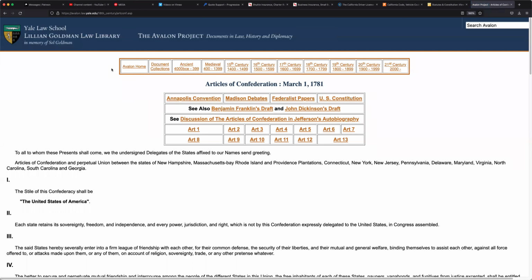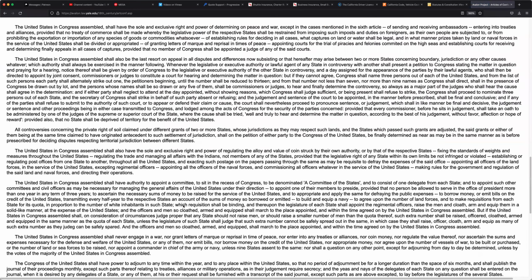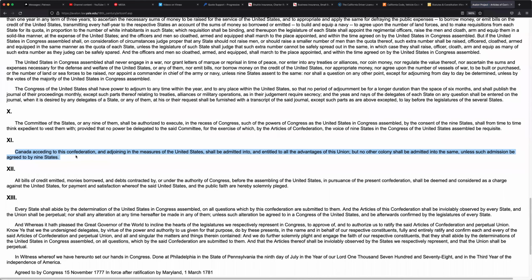Most people ask me, can you have a foreign trustee from Canada? Do they qualify to be my foreign trustee? By the way, they're not born in any of the United States. Can they be my trustee? Well, I'll let you be the judge of that. Let's read right here. It says, Canada, acceding to this confederation and adjoining in the measures of the United States, shall be admitted into and entitled to all the advantages of this union, but no other colony shall be admitted into the same, unless such admission be agreed to by the 9 states.